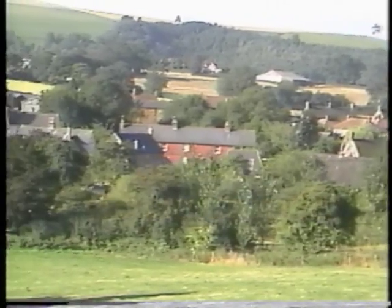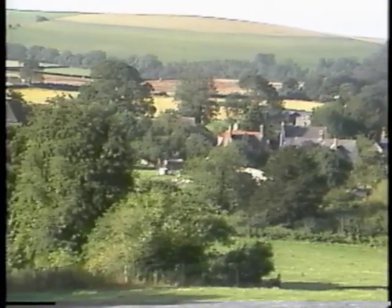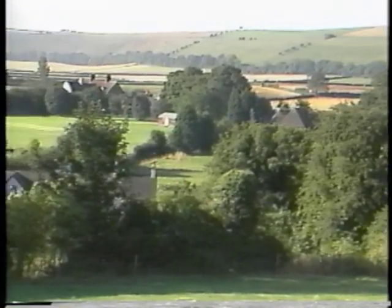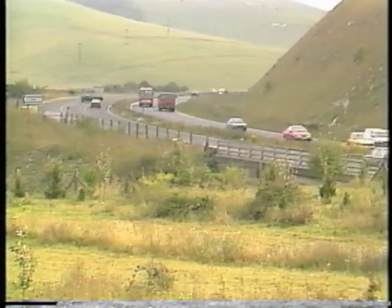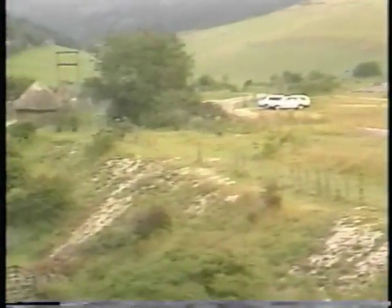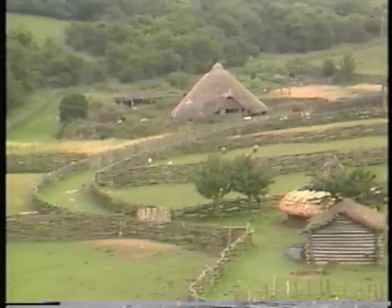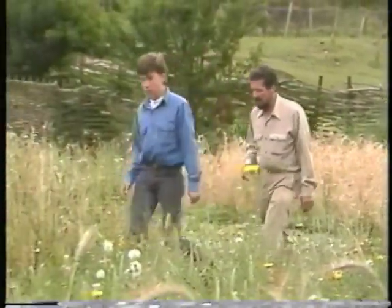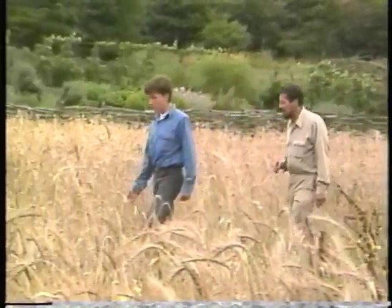This rolling countryside in southern England was once farmed by people known as the Celts. That was 2,000 years ago, during what archaeologists call the Iron Age, even before the great Maya civilization. Things are different now, but in among the houses and highways is what looks like an Iron Age Celtic farm. For over 10 years, archaeologist Dr. Peter Reynolds has been trying to learn about Iron Age farming by actually doing it. This is the Butser Experimental Farm.